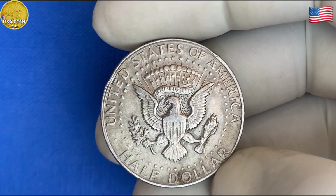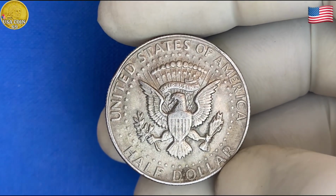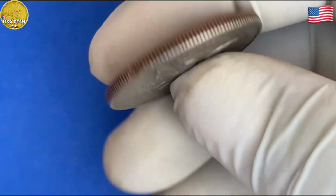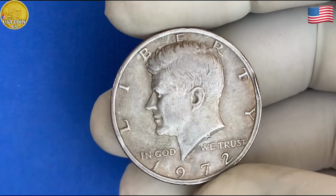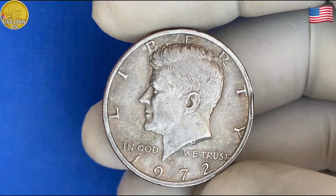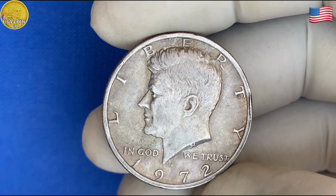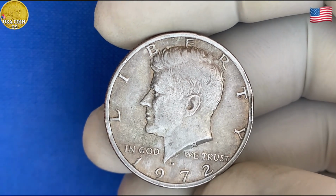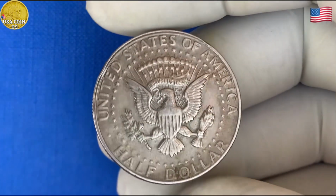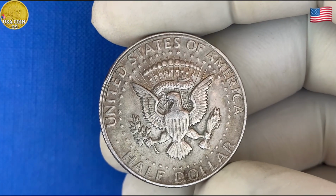In conclusion, while the 1972 Kennedy half-dollar may not be the rarest or most valuable coin in the Kennedy half-dollar series, it still holds a great deal of importance in the world of coin collecting. Its association with President Kennedy, its iconic design, and its status as a coin that bridges the past and the future make it an enduring piece of American currency. For collectors, the 1972 Kennedy half-dollar is a reminder of how a coin can hold both historical significance and intrinsic value, with the potential for its worth to increase as time goes on.